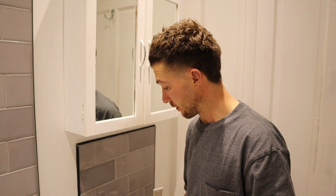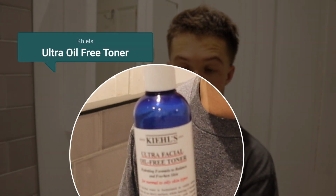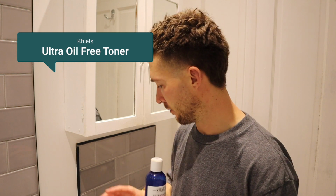So step number 2 now is a toner. The toner I actually use is from the same range as the cleanser. It's the Kiehl's Ultra Facial Oil-Free Toner. I think this is about £16, a similar price to the cleanser. I think both of them are around £16.